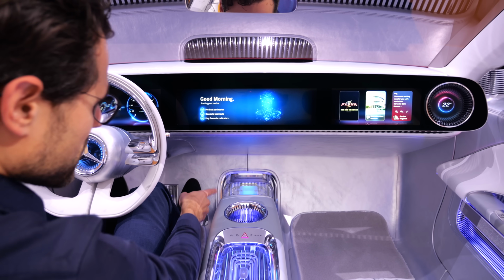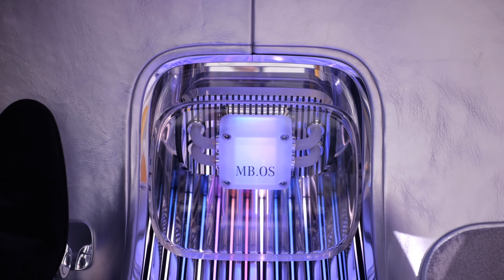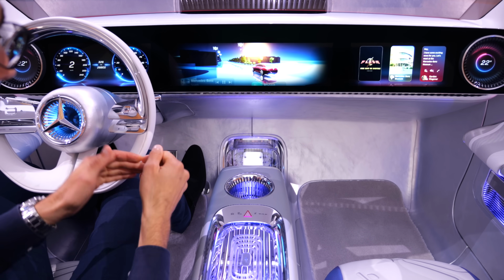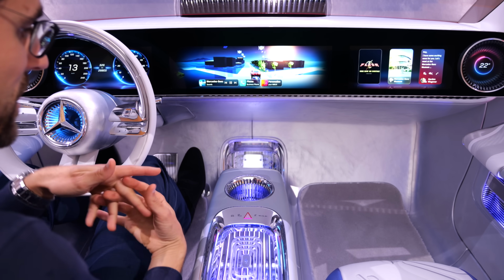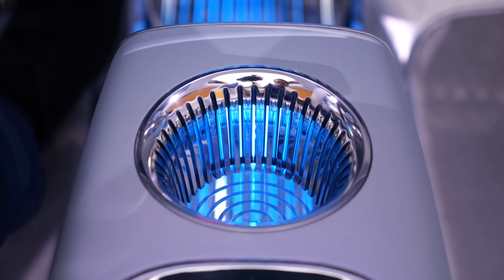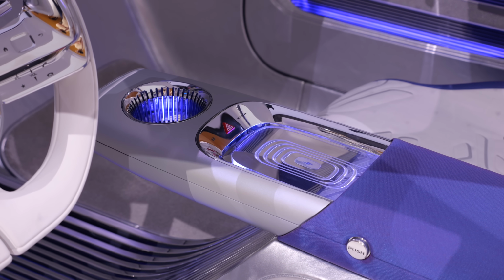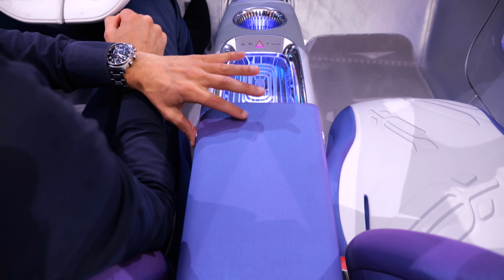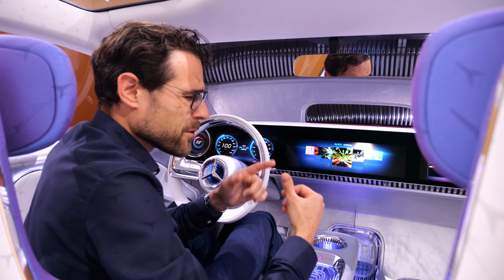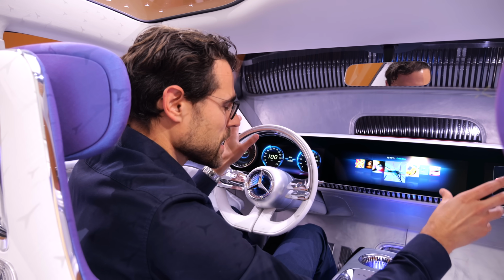In the lower part, we have this MB.OS, like gaming computing thing, it looks like a gaming PC. Also represents the supercomputing and AI possibility, what is supposed to work in the background. Then we have the cup holders here, also illuminated, and an inductive charging pad in this glass styling. Here there will be a volume control as well, and this armrest you can then fold up when it will be a real working car later on. I would like to know from you guys, what do you think about this new concept or dash atmosphere?